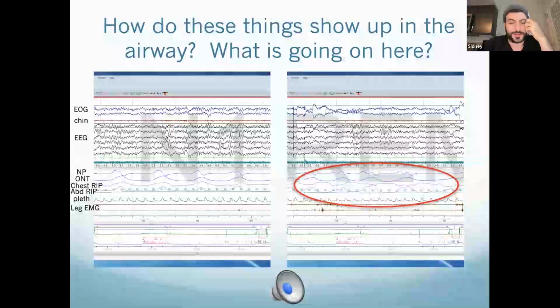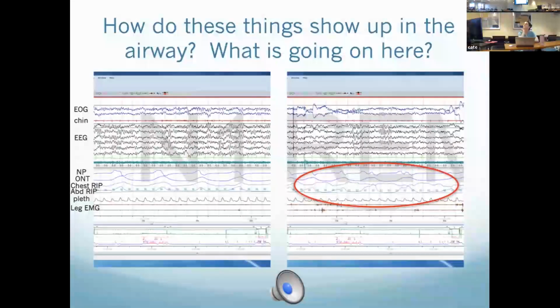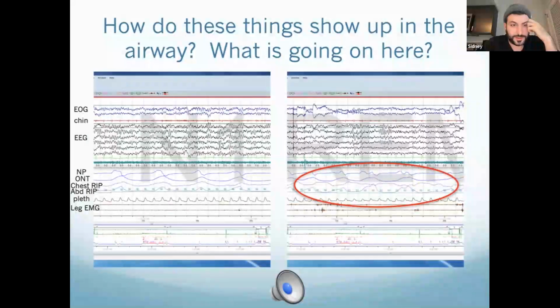Yes, I can try to interpret it. We have two epochs here, one N1 and one REM, and going down from left across the various flow signals, it seems like in REM sleep there's more of a biphasic component to the nasal pressure, some paradoxical breathing and some flow limitation, more in REM sleep, associated with more desaturation. Not classic obstructions, but maybe some hypopneas or close to that.